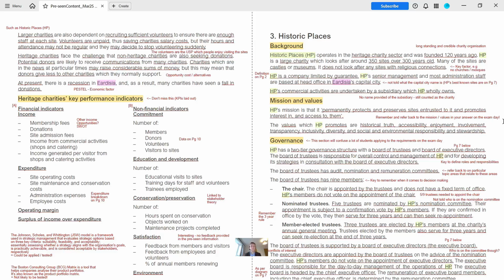The next part in terms of the mission and values is absolutely critical for you to get down and remember and refer back to on the exam day. The examining team for SBL love to throw in values and mission, the bits underlined you can see in my notes: permanently protects and preserves sites entrusted to it and promotes interest in and access to them. That is Historic Places' mission.